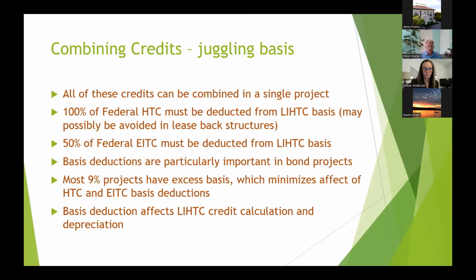So these basic deductions are particularly important on bond projects because, unlike the 9% project, on the bond project you get more 4% credits for every additional dollar that you might have expended on the project, as long as you still meet that 50% test. On the 9%, you make an application for those credits and you get a certain amount of credits and that's it. So if you go over your costs, you don't get any more tax credits for those.